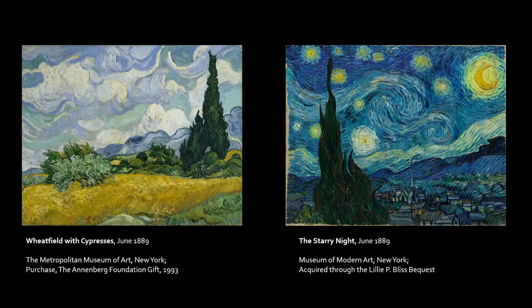The Starry Night and Wheat Field with Cypresses, originating slightly before Wheat Field with Rising Moon, were also both created from memory. It is interesting that in all these paintings, the placement of the rough, sparsely covered mountain walls of the Alpilles and the formation of the mountain range itself, as seen from Van Gogh's bedroom window, have become a fixed element. They seem to be etched into his memory.